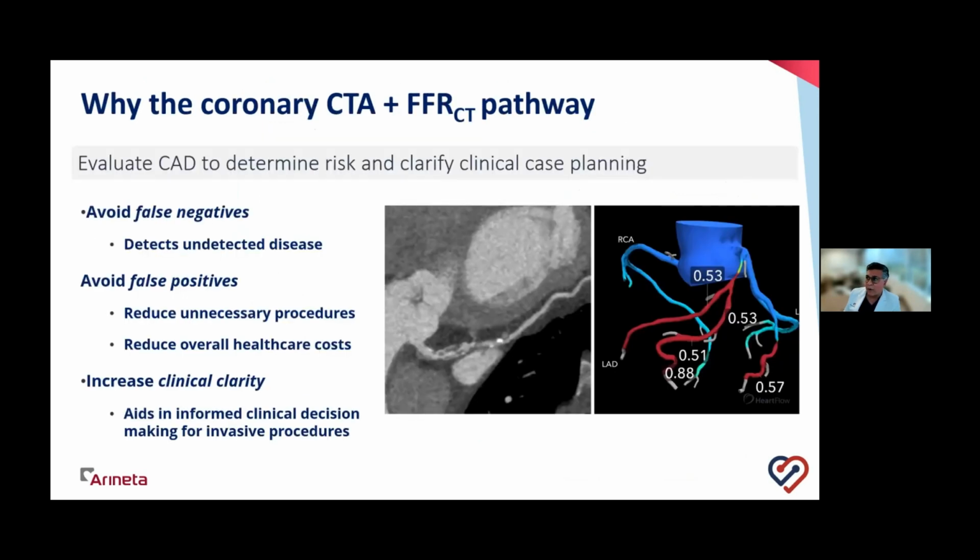Well, when we add coronary CT and FFR, we can do things like this: avoid false negatives, avoid false positives, and reduce unnecessary procedures. Like I told you, 30 to 50% unnecessary procedures, we've basically avoided those. And we add significant amount of clinical clarity.